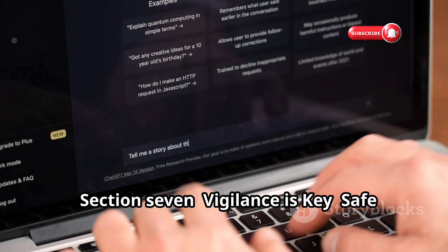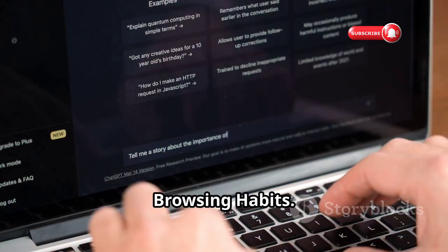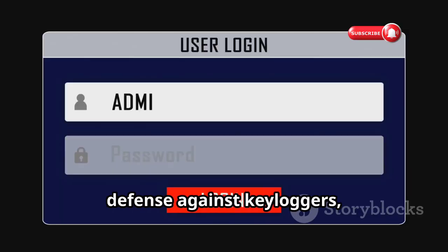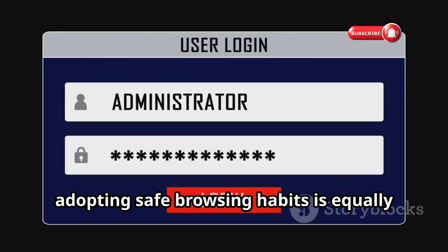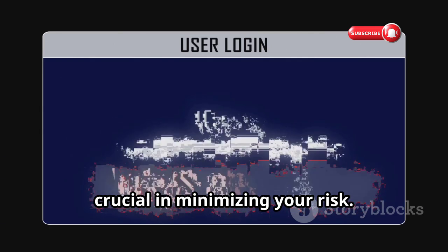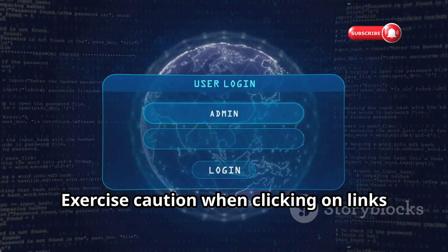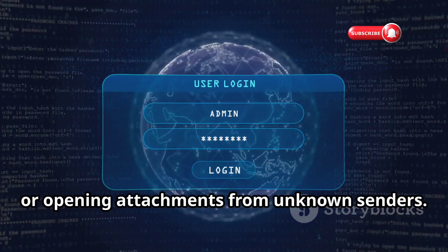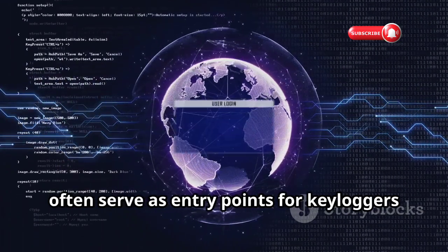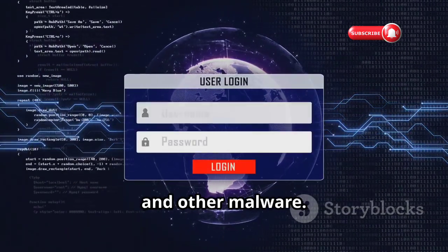Section 7. Vigilance is key: safe browsing habits. While software solutions provide a robust defense against keyloggers, adopting safe browsing habits is equally crucial in minimizing your risk. Exercise caution when clicking on links or opening attachments from unknown senders. Phishing emails and malicious websites often serve as entry points for keyloggers and other malware.